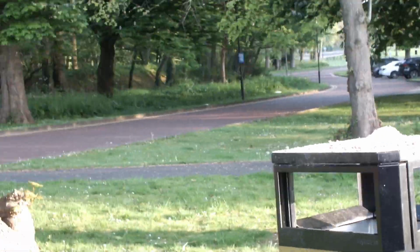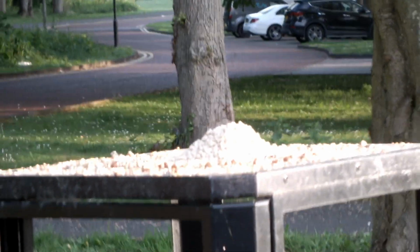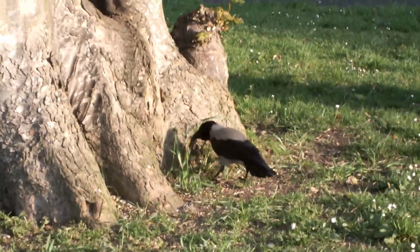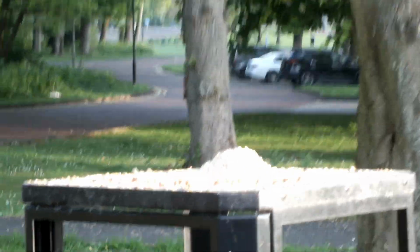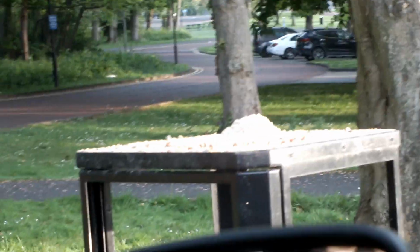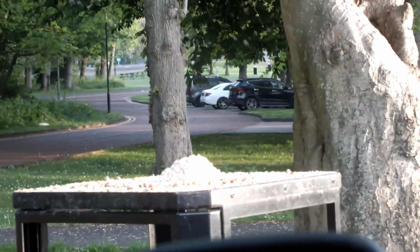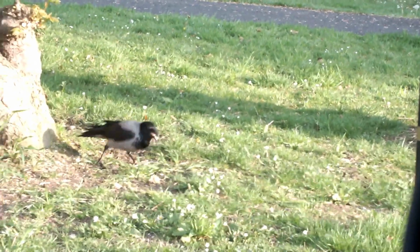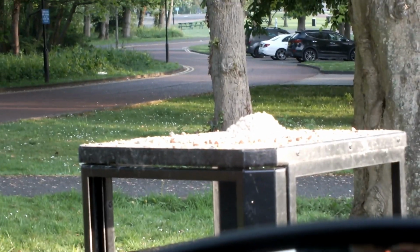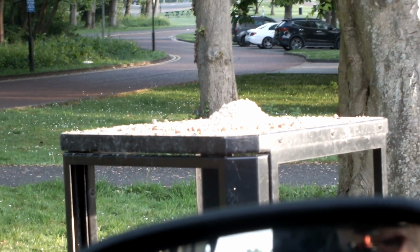Well, I did it. I put a pile of suet pellets up there. So let's see. One of them's down, but he's rooting about at the bottom of the tree. Let's see if any of them come back. Yes, Karl, I can hear you. It could be informing the other ones. Big pile of suet pellets, top of the bin. Karl, over and out.